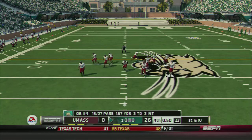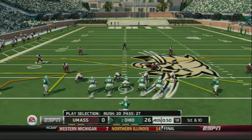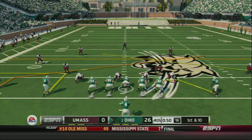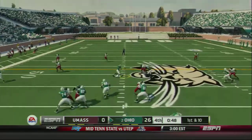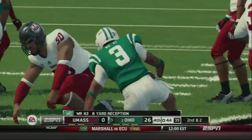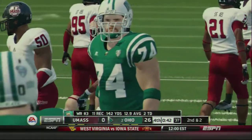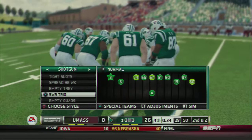I'm sure the quarterback would love to make amends for that last pick. This quarterback can make good passes. He just needs to focus on not forcing the ball to his receivers. Slings it. And down he goes at the 50. Second and two.